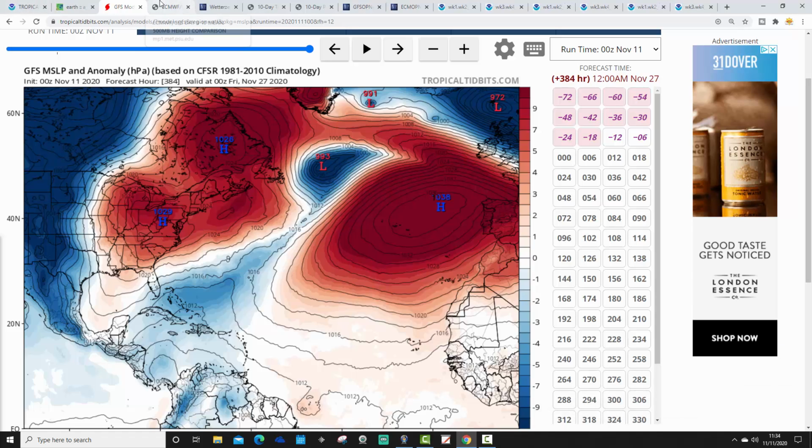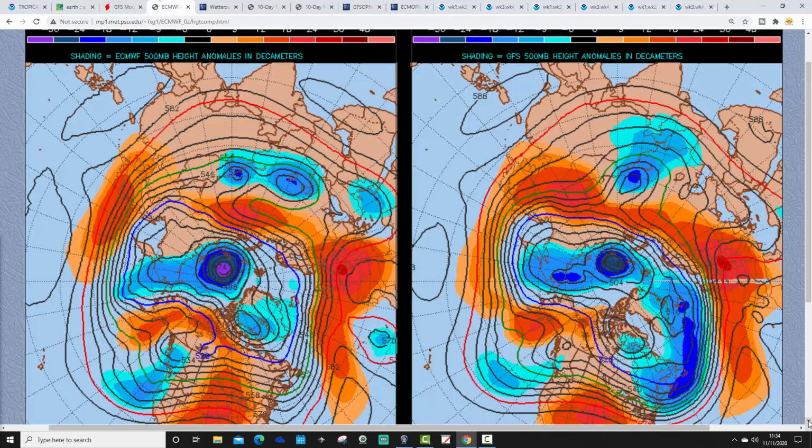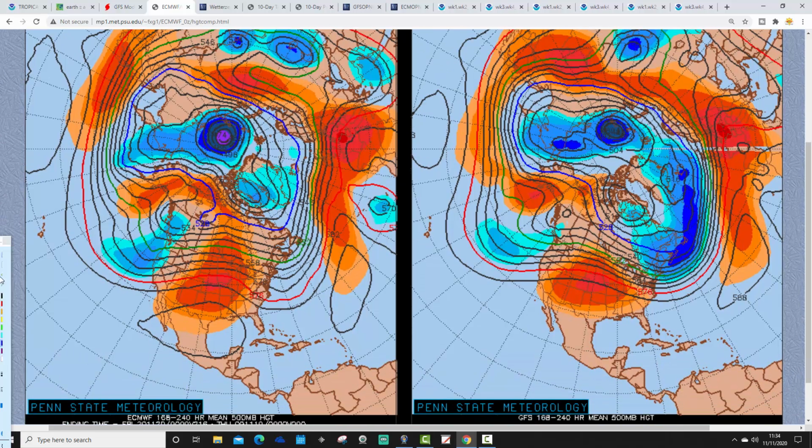Right, moving on to look at things more widely across America. These are the 500 millibar height flow charts from Penn State University for the next week to 10 days. We've got the ECMWF on the left and the GFS over here on the right. So 500 millibars is an area of high pressure, low pressure, being moved around by the jet stream. Red and orange are high pressure, blue is low pressure.